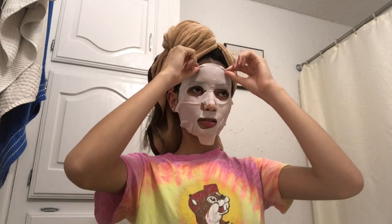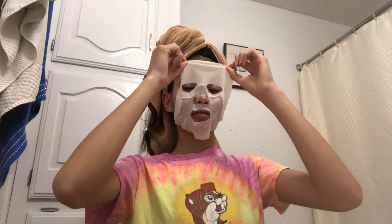It's 12:30, so I'm gonna go ahead and take off the mask because 30 minutes already passed. Now in the instructions, it says, when you peel off, massage the remaining serum that's on your face into your skin. Okay, I'm gonna take this off now.